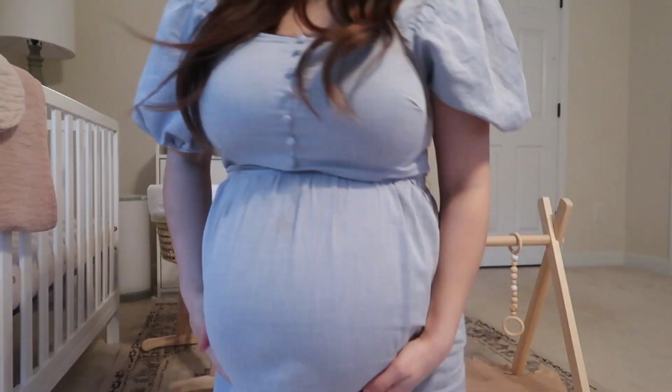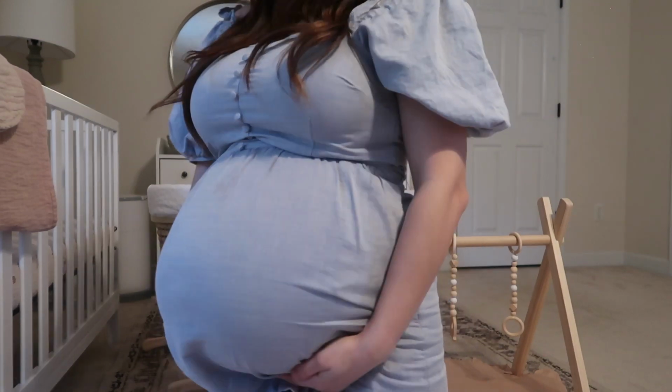Let me give you guys a quick little bump date. So here's my 39-week bump, and I love this dress. I bought it at Target, and it's not maternity, so I can still use it afterwards. So I can link this dress down if you're interested, because if you're pregnant in the summer, you know what it's like. You don't want to be wearing tight leggings, you want to be fresh and comfy, and this dress is just super cute.